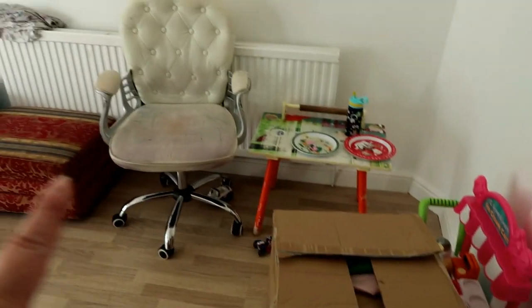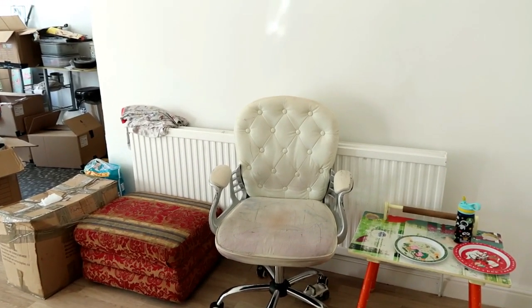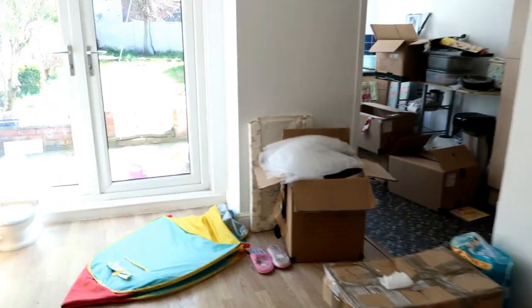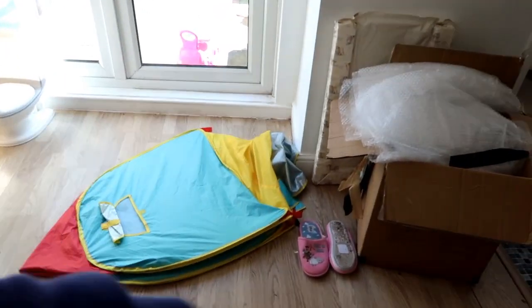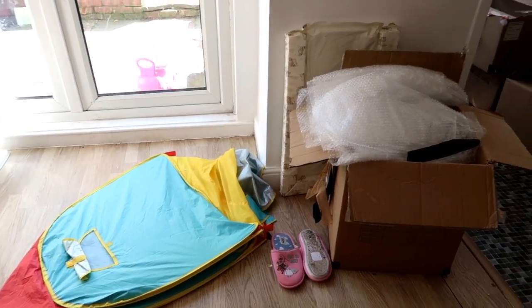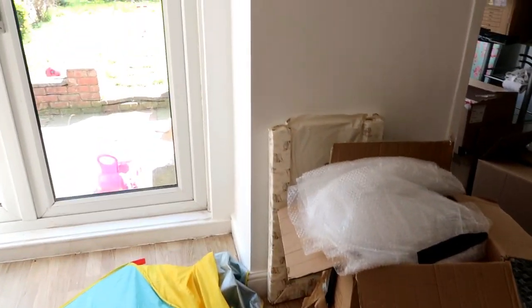We're going to get a sofa that's going to go here. We've ordered it, we've just got to wait for it to come. And then we're going to get a small round dining table which we can sit at here and have our dinner there. So that's the plan for in here, which is getting a small dining table and a sofa.